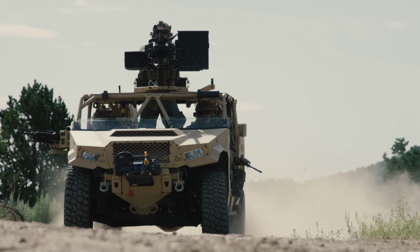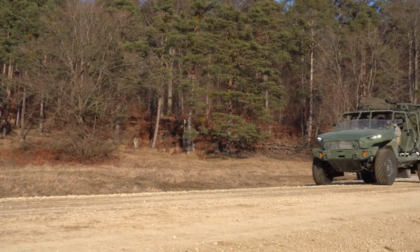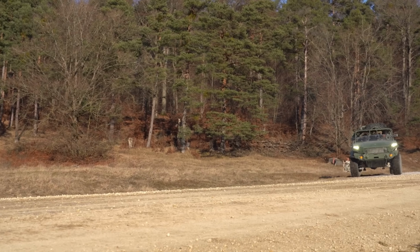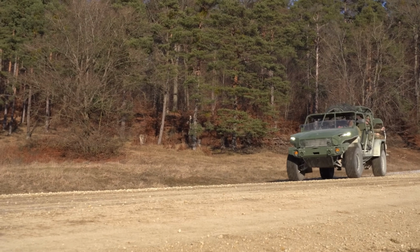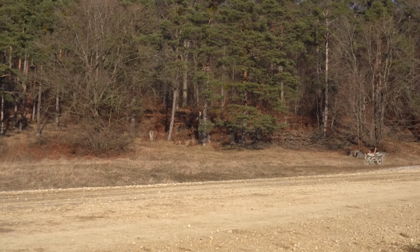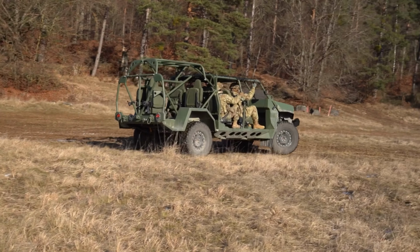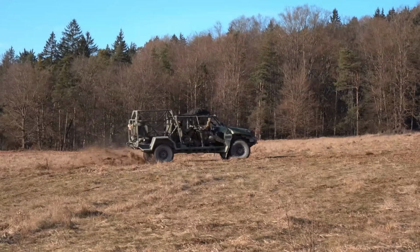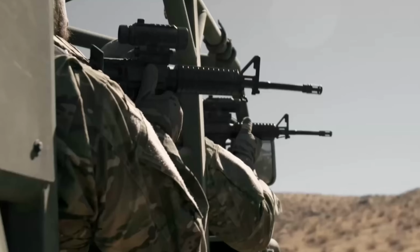So we're looking today at the GM Defense Infantry Squad Vehicle, the ISV, which is basically the light utility vehicle for the United States since 2021, which is slowly and progressively removing the Humvees from service. And there's a host of these type of vehicles being strewn across the military sector and the defense sector, trying to sell these things like hotcakes. And let's be honest, they're selling very well.